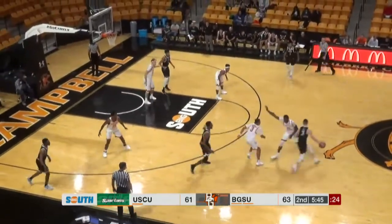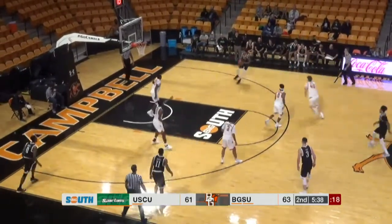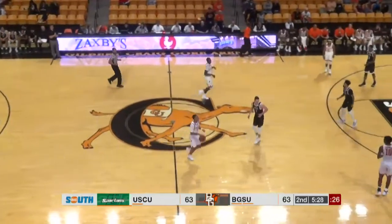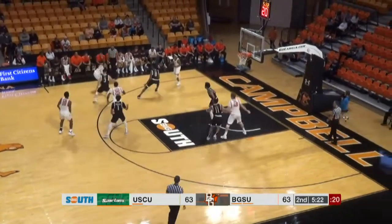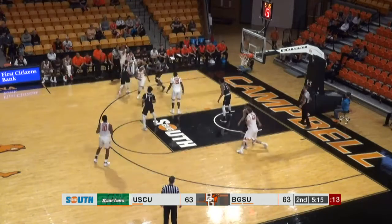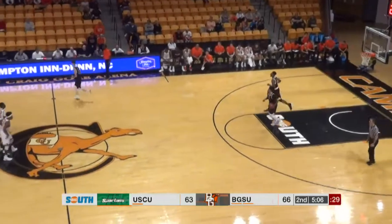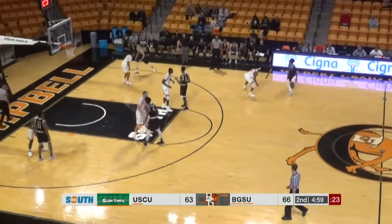6-0 run by Bowling Green has given them the lead. For 2. And the tie. Tompkin drains it. 18 points for him to lead Upstate. And we are tied for the 4th time today. We've had 13 lead changes. Bowling Green led by 10 at halftime. Upstate led by 5 in the first half. Contested, but goes down. Caldwell with his 3rd 3. Double figures for the 4th straight game. And that was a big one, as Bowling Green leads by 3, 5 minutes to go.